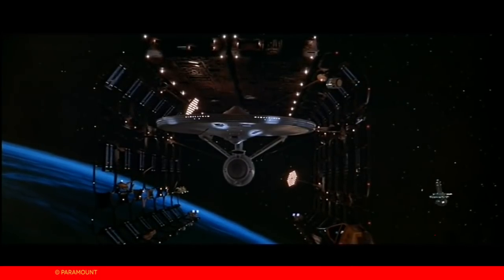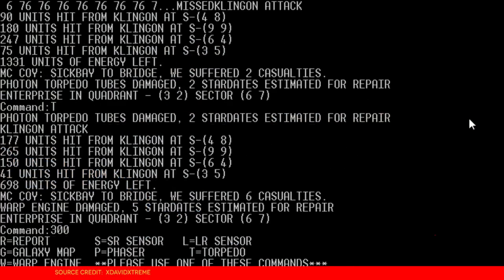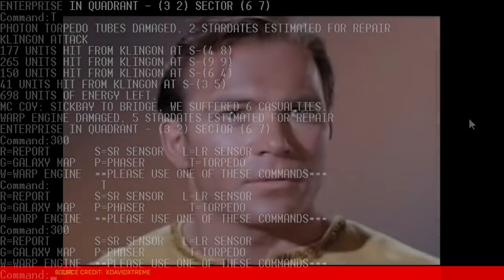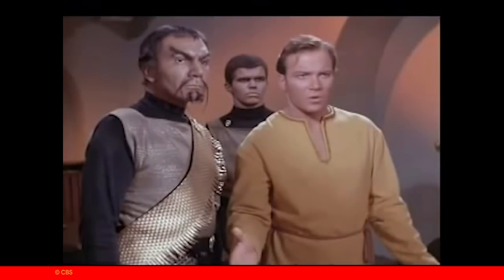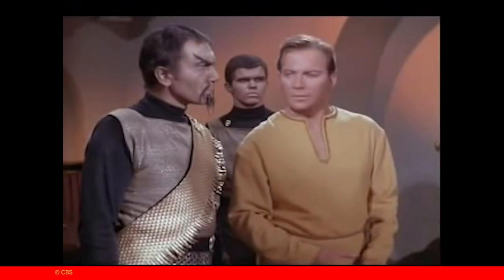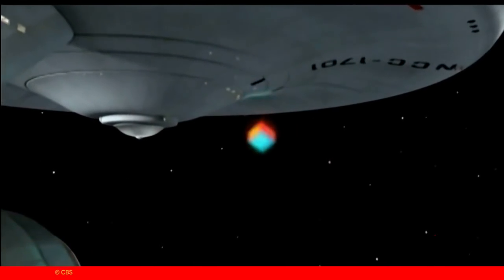Mayfield's unlicensed and unauthorized game, created in the free and open environment of academic computing years before home computing was a thing, made use of the trappings of the TV series to create a new game genre. Players, taking the role of Captain James Tiberius Kirk, would warp the Starship Enterprise around different sectors of space to deal with the various threats they encountered there through a command line.